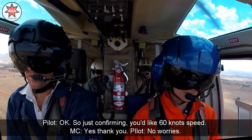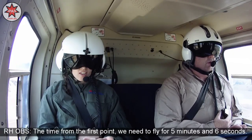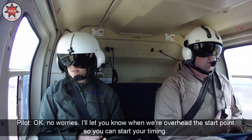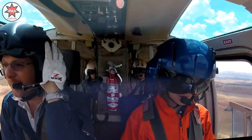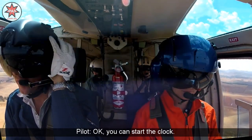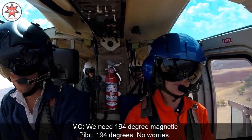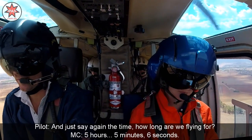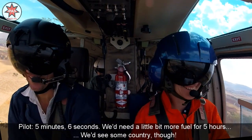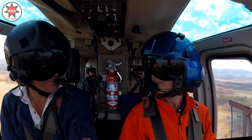Okay, so just confirming you'd like 60 knot speed. Yes, thank you. The time from the first point, we need to fly for 5 minutes and 6 seconds. Okay, no worries. I'll let you know when we're overhead the start point so you can start your time. Okay, you can start your clock. We need a 194 degree heading. 194 degrees, no worries. And just say again the time, how long are we flying for? 5 minutes and 6 seconds. 5 minutes, 6 seconds.